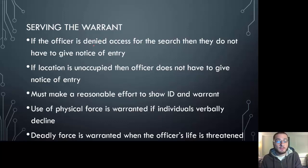You have to try to identify yourself. If a person's on the front lawn, you can't start busting through the door. You do approach the person and say, hey, I'm Officer so-and-so. Here's my ID. This is the warrant. We're going in right now. You don't really have to ask them, can we go in? But you're going to say, hey, I'm a cop. I'm not just some guy coming up trying to break into your house.